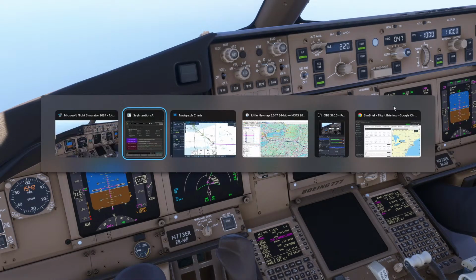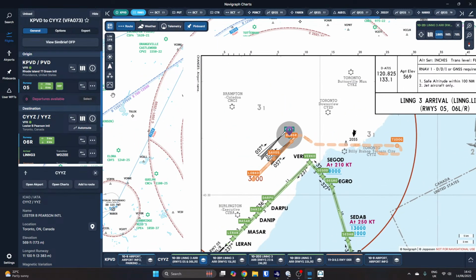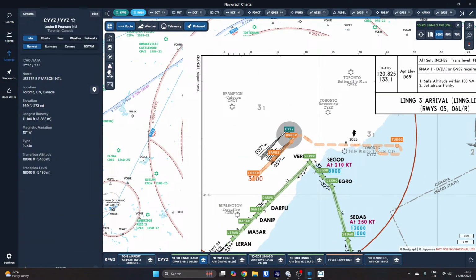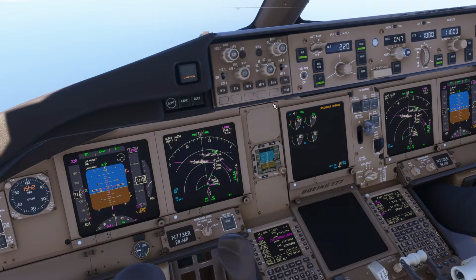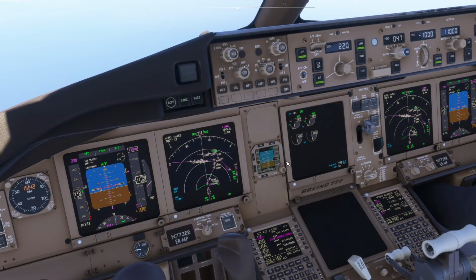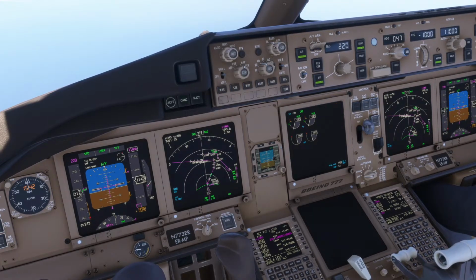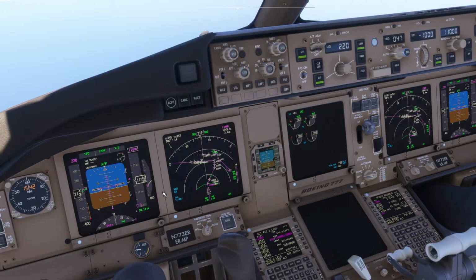We need to go and find out the barometric pressure at Toronto because it's wrong at the moment. So open the airport, go for the weather, and it's 30.13 or 1020. And that's just warning about speed brakes still. 30.13. There we go. It's fine.